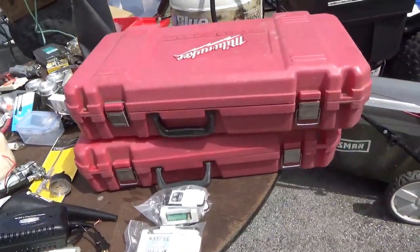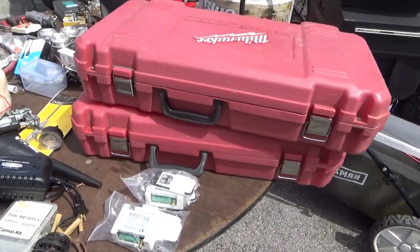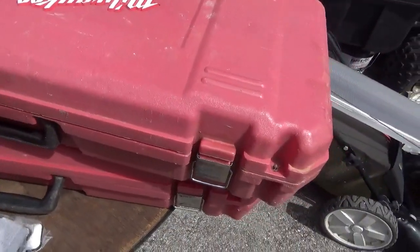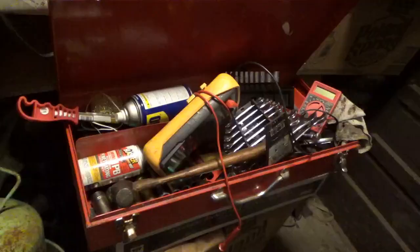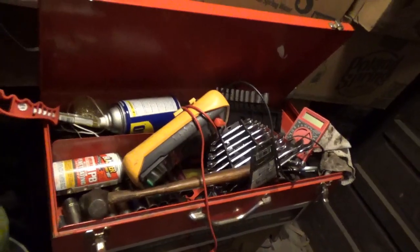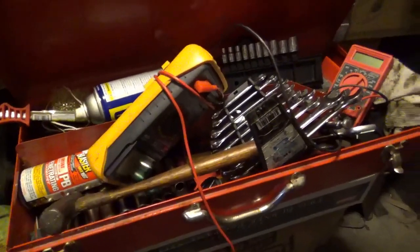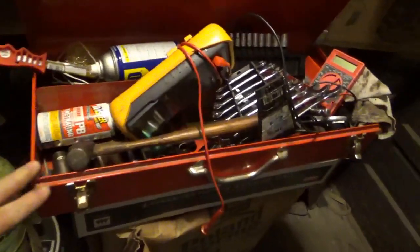Now you're probably looking at these cases going, what the heck is Harvey up to? Well, first of all, they were $1 each, but I didn't buy them because they were cheap. Let me show you what I'm thinking. I'm trying to put together the greatest toolbox known to man with the assortment of tools I use the most frequently. That way I could just pick it up and carry it with me to where I need to go.